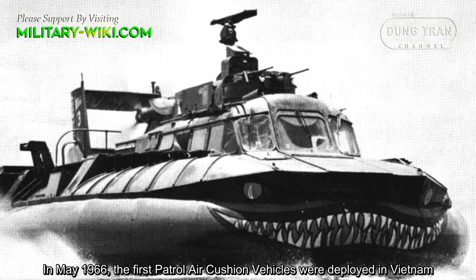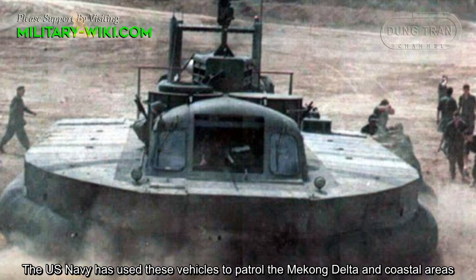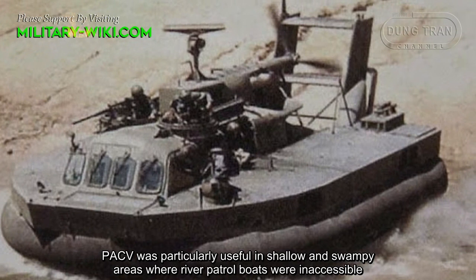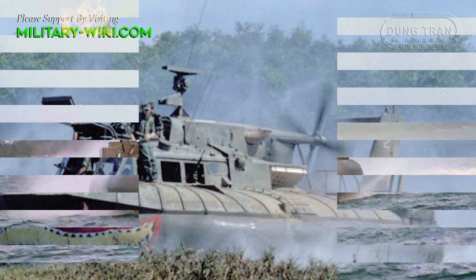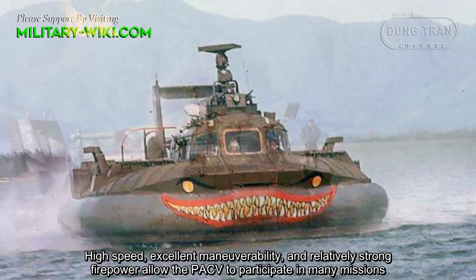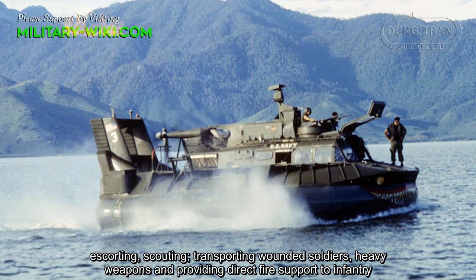In May 1966, the first patrol air cushion vehicles were deployed in Vietnam. The US Navy used these vehicles to patrol the Mekong Delta and coastal areas. PACV was particularly useful in shallow and swampy areas where river patrol boats were inaccessible. High speed, excellent maneuverability, and relatively strong firepower allowed the PACV to participate in many missions. In addition to patrolling, they were also used on fire and kill missions, escorting, scouting, transporting wounded soldiers, heavy weapons, and providing direct fire support to infantry.